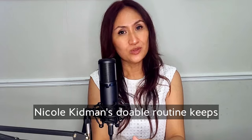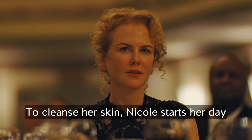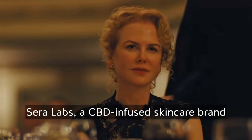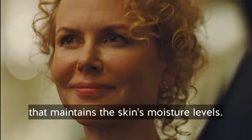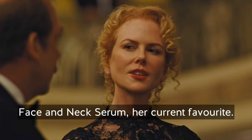Nicole Kidman's doable routine keeps her skin moisturized and plump. Here are her favorite daytime products. To cleanse her skin, Nicole starts her day with a scrubby exfoliating cleanser from CeraLabs, a CBD-infused skincare brand that maintains the skin's moisture levels. She follows up with the CeraLabs Radiant Face and Neck Serum, her current favorite.